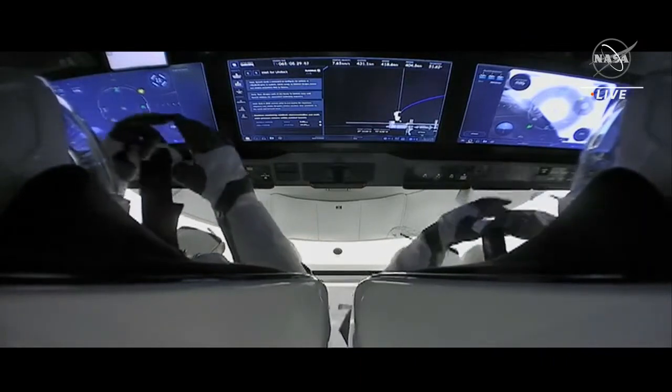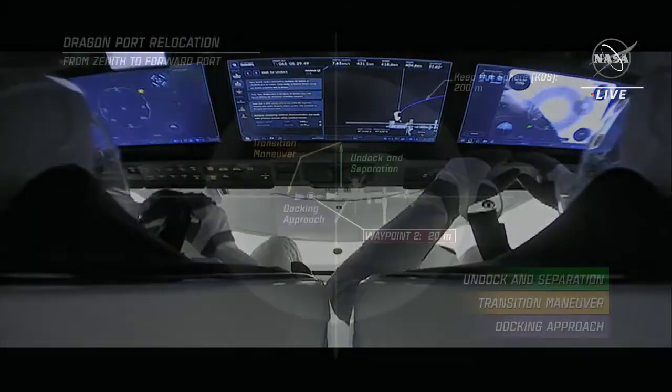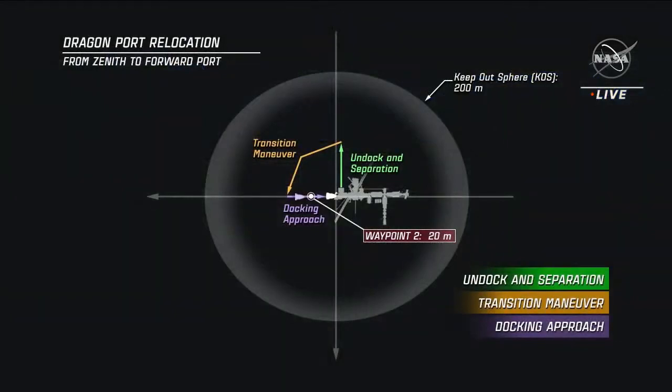Right now, with Dragon attached to the Zenith or space-facing side, it's attached by 12 latches as well as an umbilical that provides data and power between the Dragon and the International Space Station. Upon undocking, it will separate from the International Space Station and retreat out to about 60 meters. We should expect either a hold or a smooth transition over to this transition maneuver trajectory that you see. It makes its way over to a midpoint, right about the halfway mark in between the two docking axes, before making its way to the new docking axis also at about 60 meters.